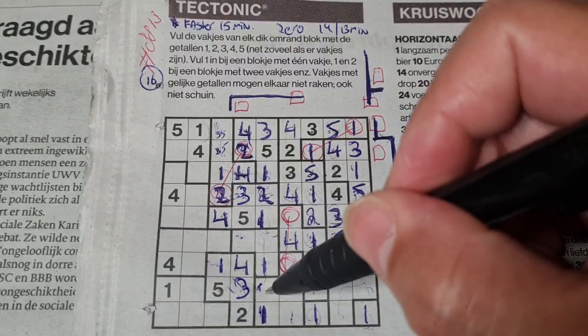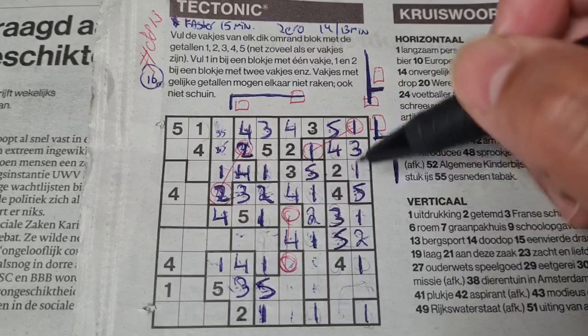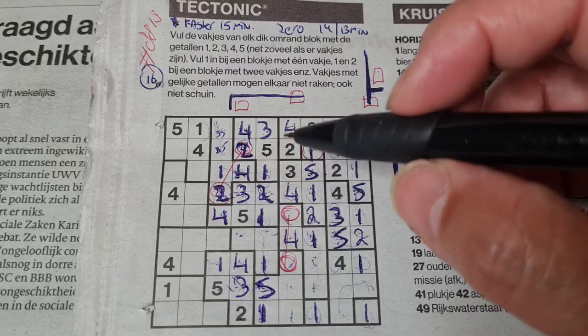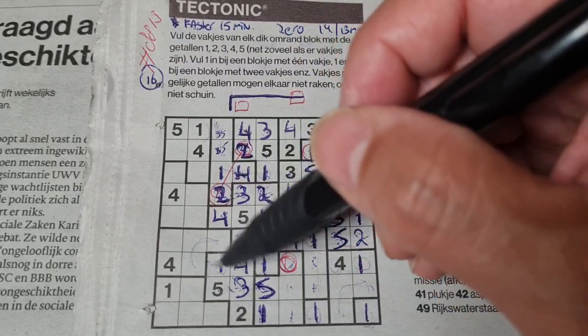I think this box should be a 5, because it can be 1, can be 2, can be 3, can be 4. Yes, definitely 5. Then, let me see. 2 and 3. These three boxes surround the 1, can be a 1.